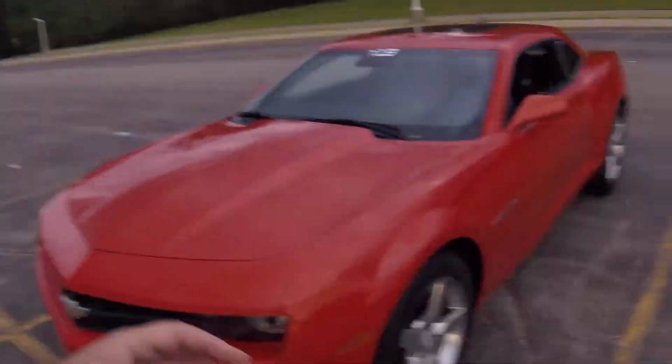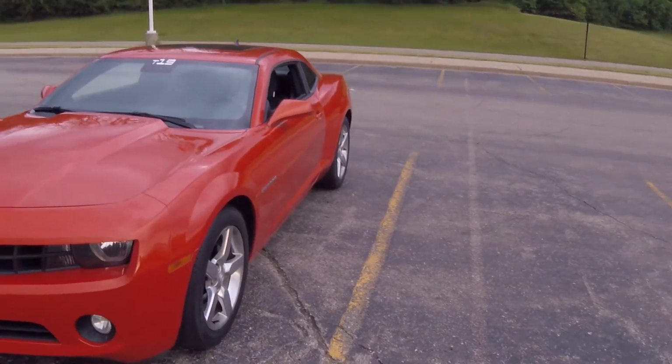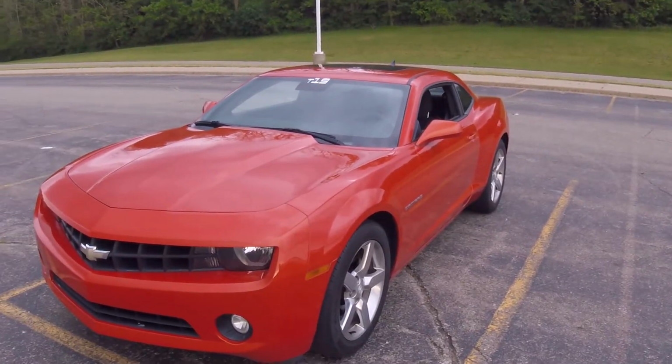Guys, I'm kind of playing storm chaser right now. There's like an imminent thunderstorm of tornado hurricane Harvey death, so we're gonna try to get this video done pretty quick. 2010 Camaro V6 manual. This is gonna be a buyer's guide video.